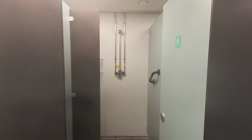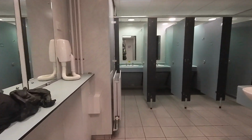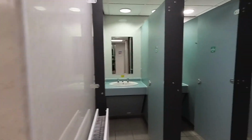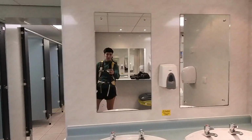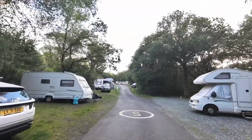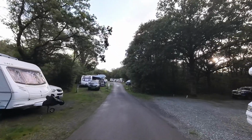So showers were really good, nice cubicles, decent space to get changed in, lots of sink areas. The hairdryers were actually really good as well, and it was all very clean. The actual pitches themselves are nice. Some of them are a little bit close to the road, so some of the ones they were telling us to go to just weren't suitable when you've got a toddler, especially George, who's manic and loves to run around.